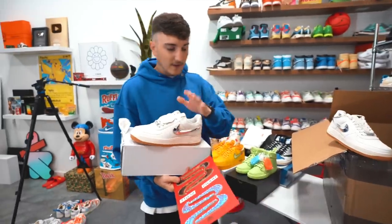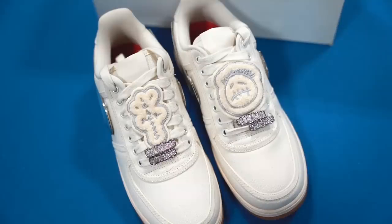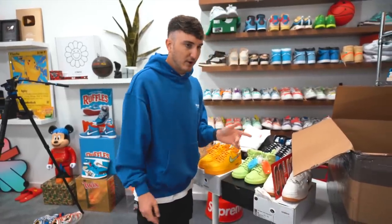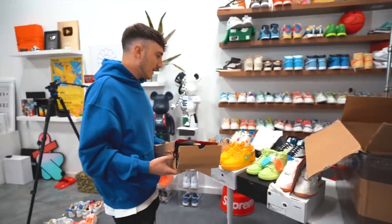These are a Travis Scott Air Force One that come with interchangeable swooshes, so you can swap these swooshes out on both sides. It's pretty cool. I've had a couple pairs. These shot up though, because these used to go for like $300-$400. Now they're probably like $1,000 or something. But let's see what else we got. 25K, we gotta get some more in here then.